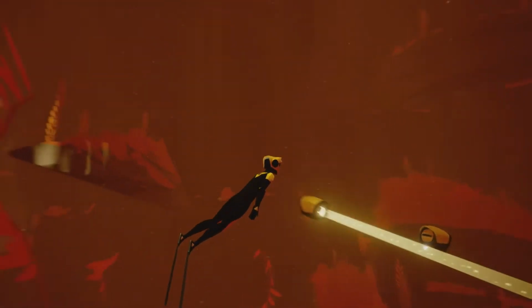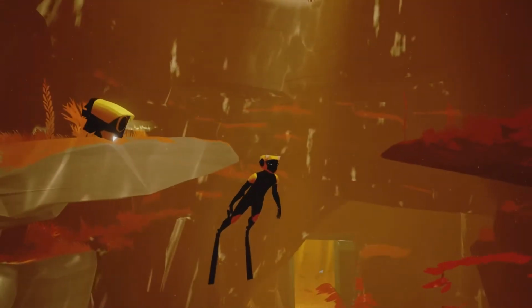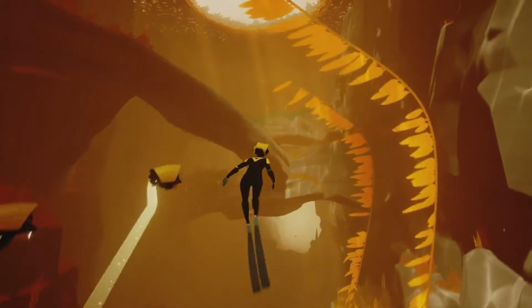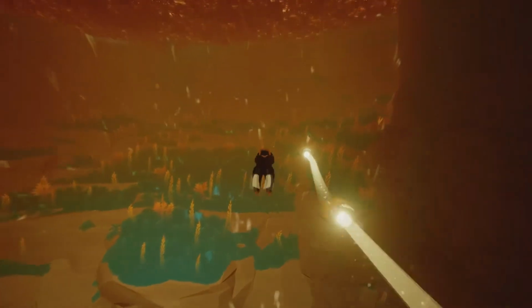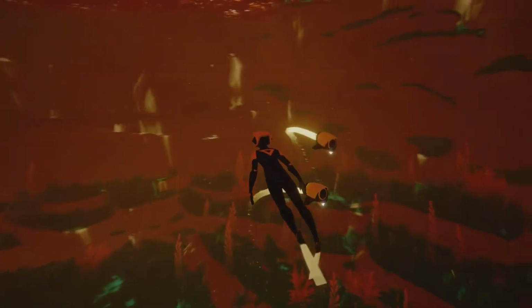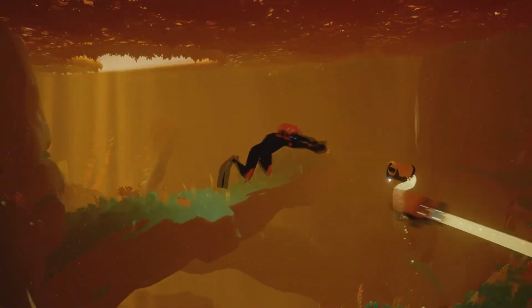So lovely. So lovely. You know, it's a very simplistic style, but it works very well and is masterfully put together. I really, really appreciate everything about it. What do we have over here? This seems like a place to hide something. Is there anything? Or just a peaceful little alcove? Nothing special here, it seems. Okay, let's swim back down then.